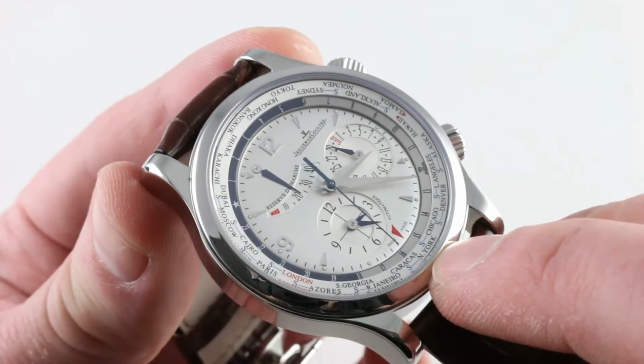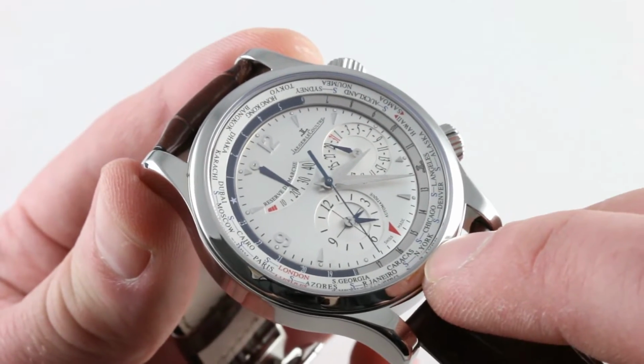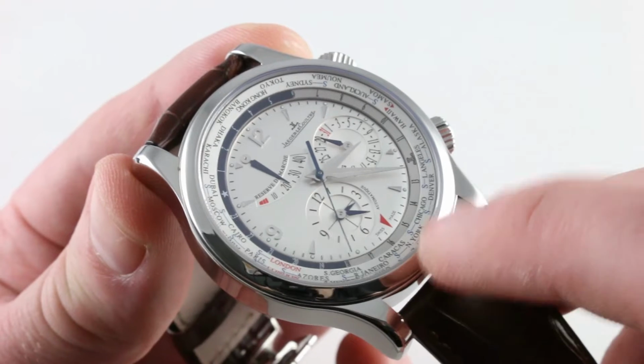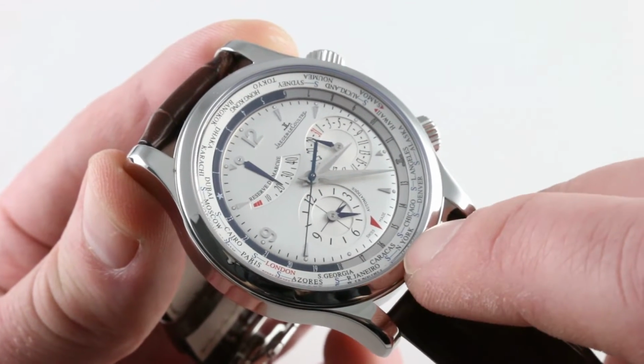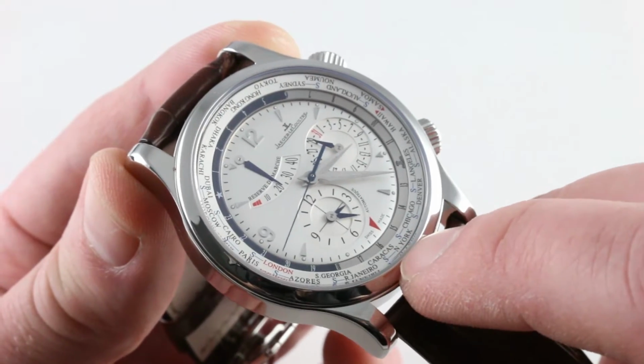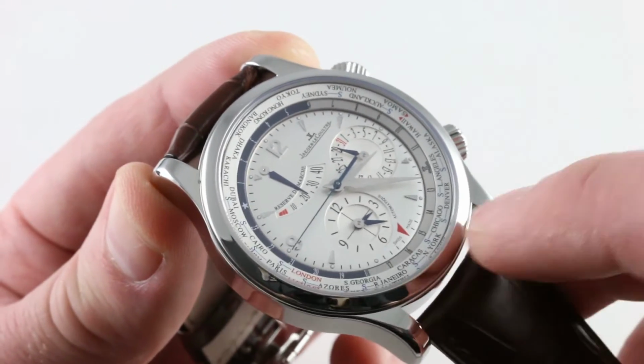The way this works is you put your home city down here. I'm in Philadelphia, so U.S. East Coast time. New York, U.S. East Coast time, also identified with S next to New York. That lets you know that this time zone uses summertime when applicable.